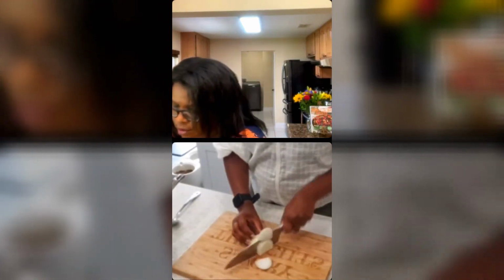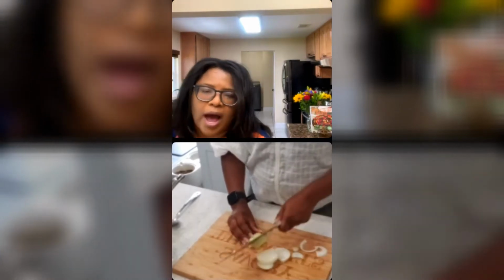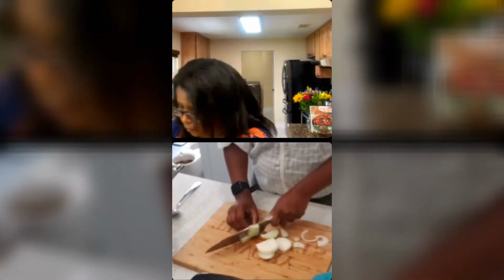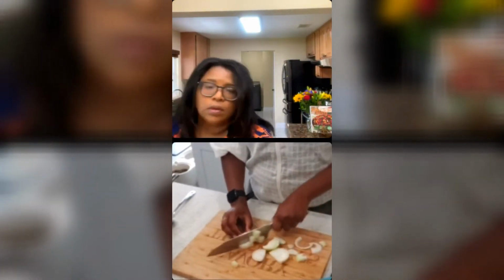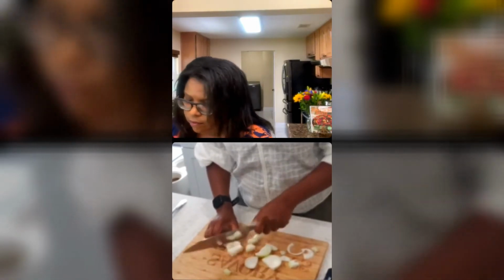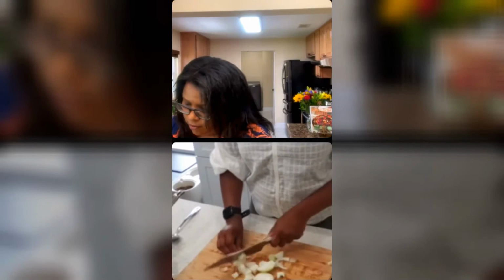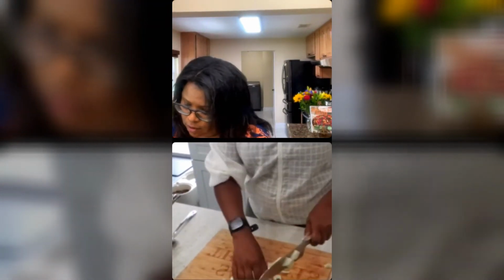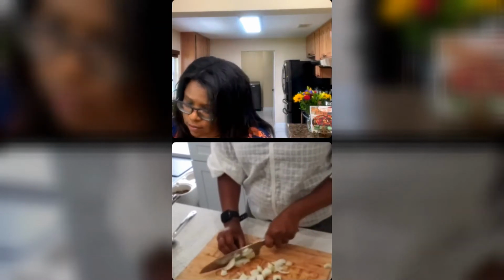So I'm going to chop the onions. Your onions do not need to be finely minced, just chop. Any onions, Mimi? You can use red onions. Just be mindful that if you are using an onion that's on the sweeter side, it will alter the taste just a little bit. So I prefer to go for white or yellow onions. Just roughly chop it.